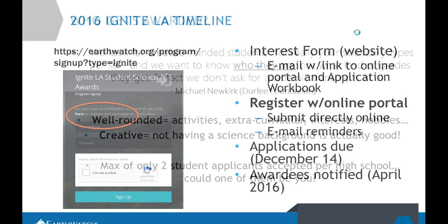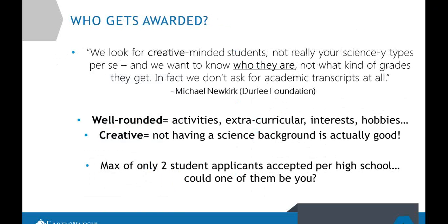So in terms of moving on to the actual content, now that we've taken care of those housekeeping items, you're ready to start filling out your application responses. A brief reminder of who gets these awards, in terms of what we're looking to see in your application. So in terms of the origin of this particular program, this program was started by the Durfee Foundation, which is a local nonprofit based out of Santa Monica, based on the experience of one of the founders, Michael Newkirk, who actually does review the application, so this is directly from the horse's mouth.